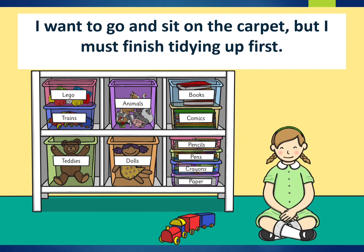I want to go and sit on the carpet, but I must finish tidying up first. If you want to sit somewhere, first you should tidy up that place, make it clean, and arrange that place, then you will sit there.